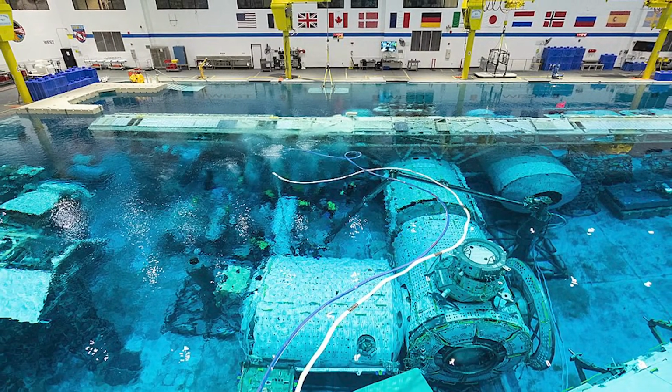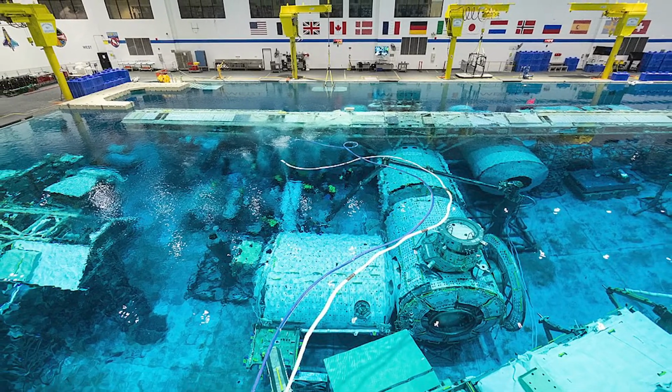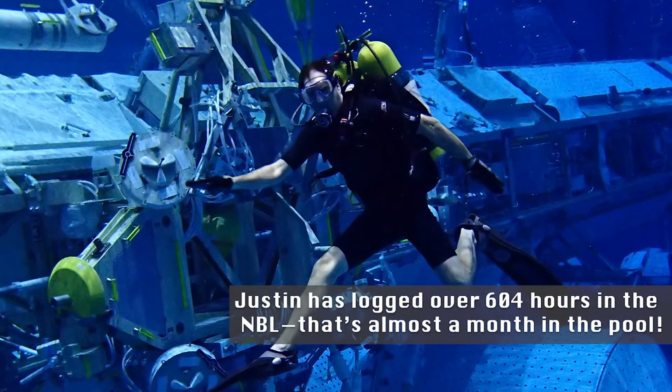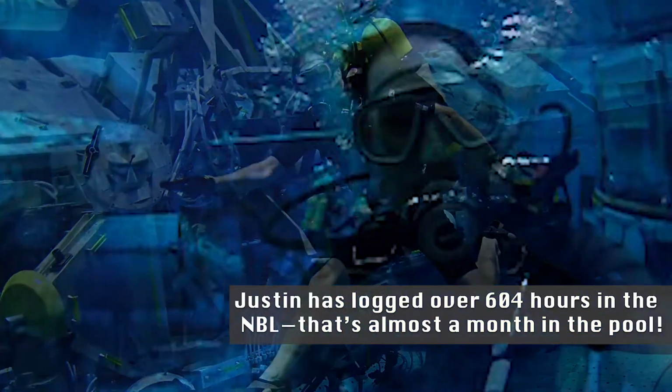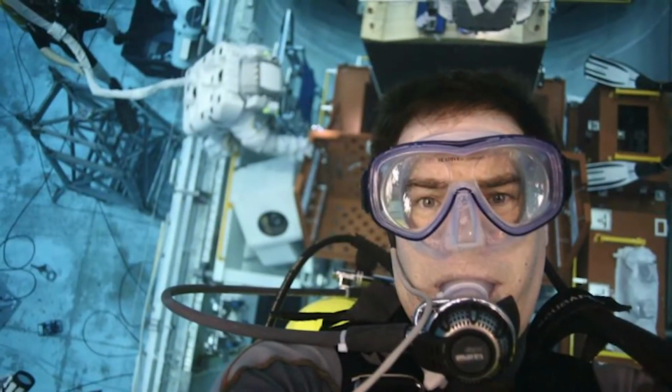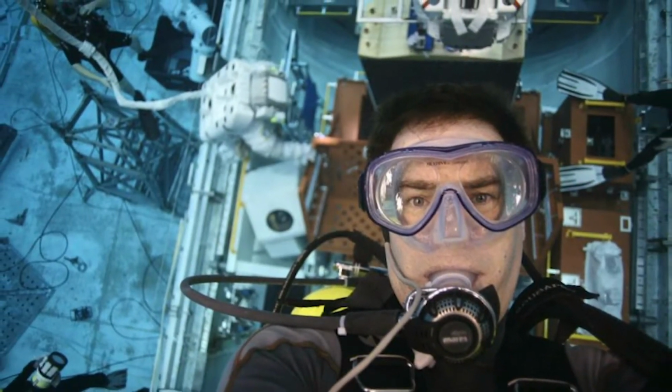The other resource that we use is the Neutral Buoyancy Lab, where the astronaut wears their spacesuit and they go underwater. And there are scuba divers, and I'm one of those scuba divers, that are able to dive and support that training event, evaluating tools, evaluating the work site, trying to figure out, because there is no way up really, what is the best position for them to access that work site and to evaluate the tools and get feedback.